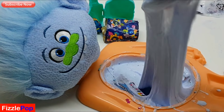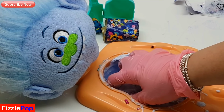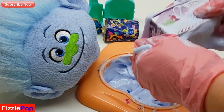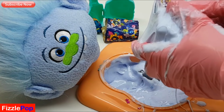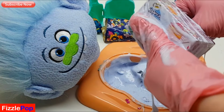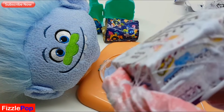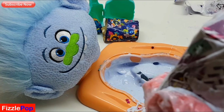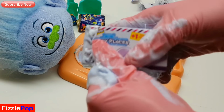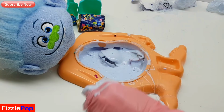Oh, this slime is just yucky. Look at that, so sticky. Let's see. Oh, what do we have here, guys? That's right, it's Shopkins Happy Places. Let's take all the slime off my hands. And then, let's open this up, shall we? And let's see what we get inside here. Oh, it's still messy. Honestly, Guy Diamond, why would you eat sparkly slime sticking in my hands? That doesn't stop. Want to get off?